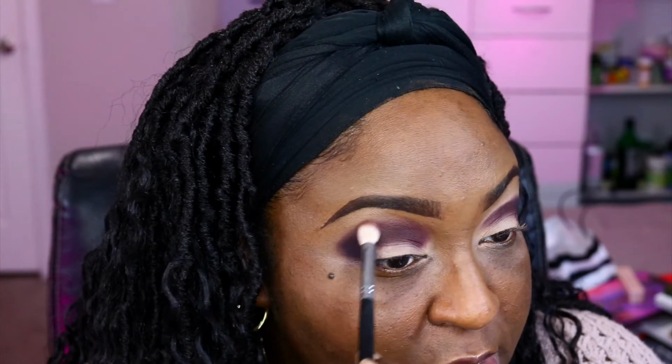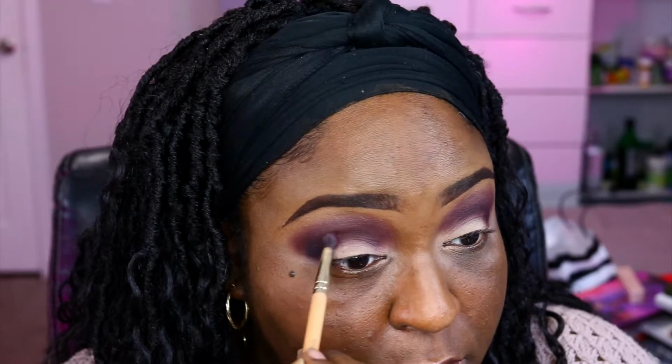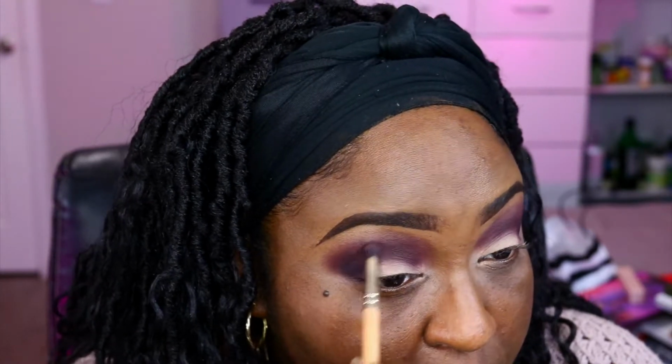And for those who don't know, you can use the same shade that you use in your crease. The brush is going to make the difference in what the shade looks like. So now that I have blown that out, I'm just going to go back into my crease with that same dark burgundy shade to deepen it. And after 2 years, I guess because I haven't opened it, the pigmentation is solid.